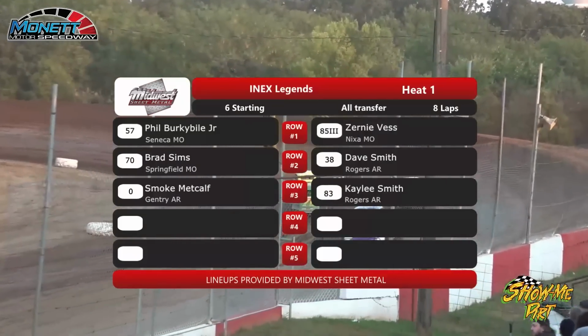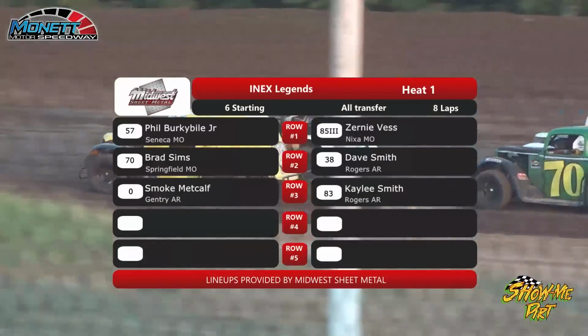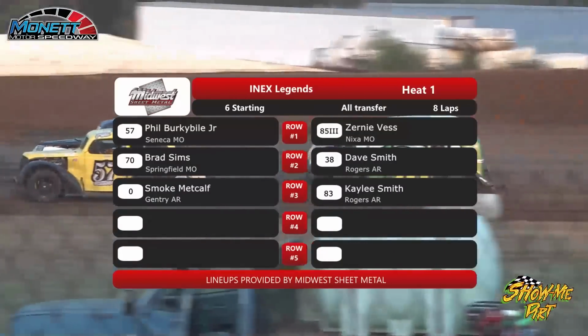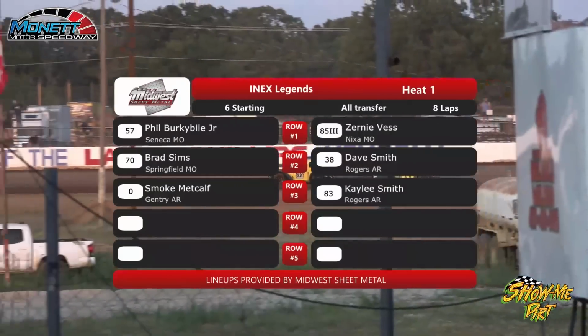On his outside is going to be the 8. What did he change it to this week? 8-3, 85 and a third. I don't know. Zerny Vest. I'm going to have to talk to you after the races here. Zerny Vest starting outside of row number 1 in that 85. I'm just going to call it 85 machine.